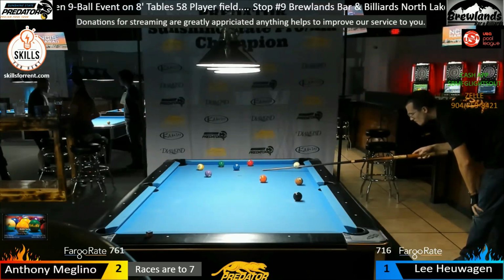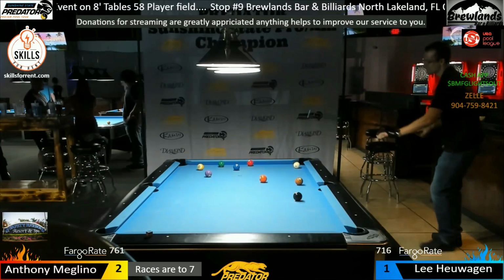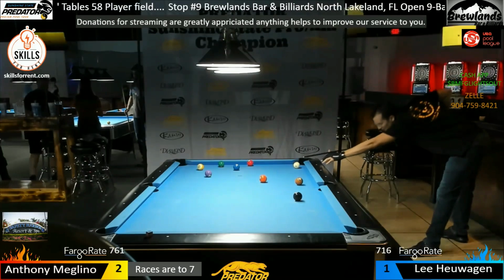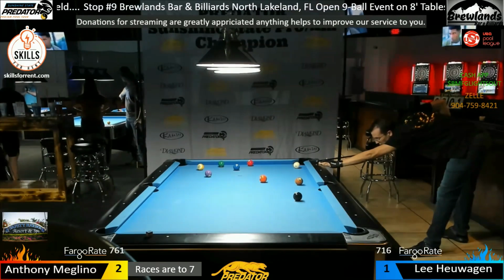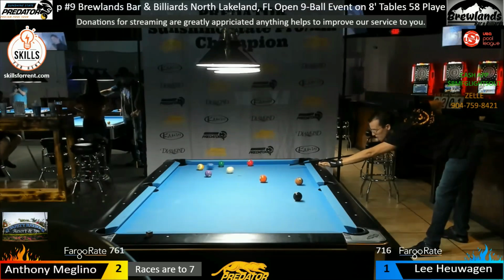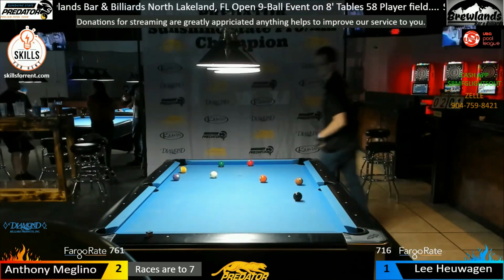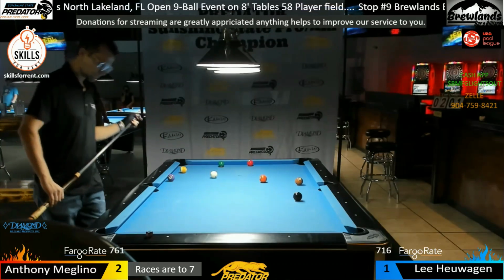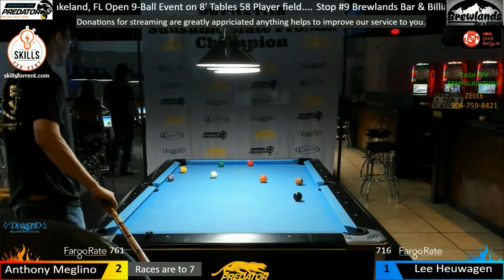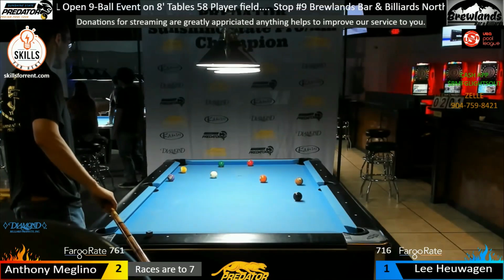Looks like Anthony's at the table and got himself a shot on the 2. He's at a bad angle. What he could do is take the 2 off at the 9. That way the cue ball doesn't have to go too far. Yep, just like that. And he can leave it down in that area for the 3. A lot of people, especially a lot of the newer players, I think would have just gone for the clear shot on the 2.